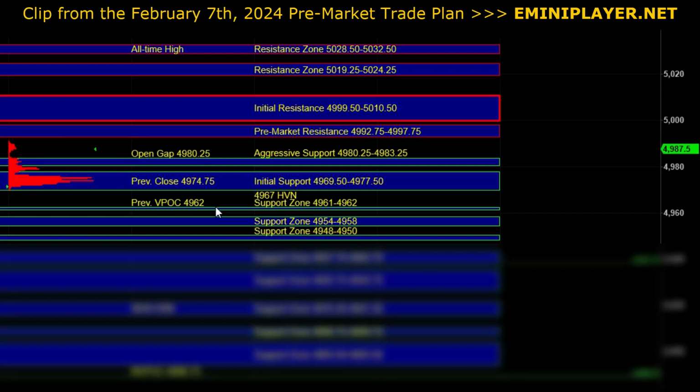On the downside, we have aggressive support at 4980.25 to 83.25, and holding above that zone would be a sign of continued strength. It would tell us that the buy side is in firm control. Below that, we have the initial support zone at 4969 to 77, and that's the more critical area that buyers need to hold if the S&P is eventually going to head higher.